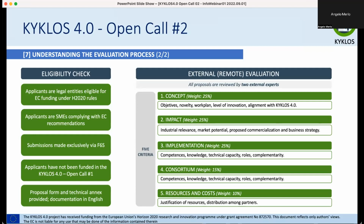So in terms of evaluation, we won't go into too much detail here, but just keep in mind that we have 5 criteria which are aligned with the 5 sections of the technical proposal: the concept, impact, implementation, consortium, resources, and costs. As you can see, the first 3 have a bit more importance in terms of weight than the final 2. Okay, each criteria is evaluated from 0 to 5 or 1 to 5. I'm not quite sure at the moment, but of course, 5 being a perfect score, no flaws, 0 being either you have not filled out any information or the information that is provided is very weak in terms of the content included.